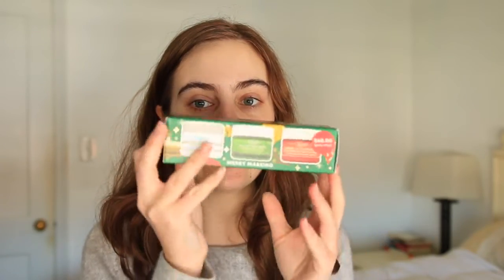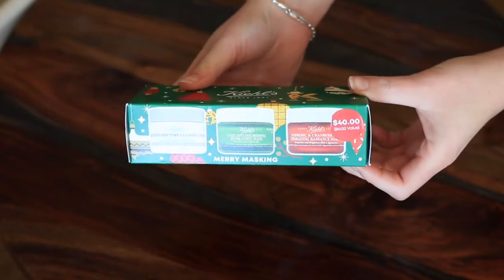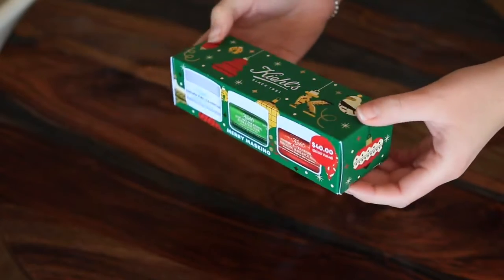And I actually think these sets are really good for breaking up product and picking and choosing who you can give certain items to. Same thing goes for the Mary Masking set. This is $40, and $1 of the gift set will go to Feeding America as well.